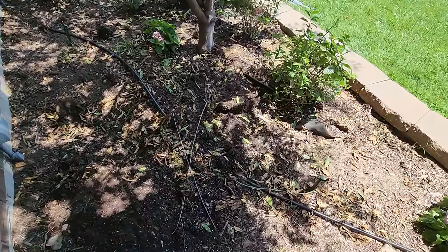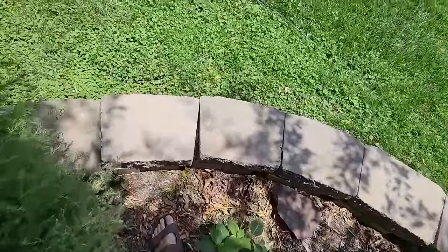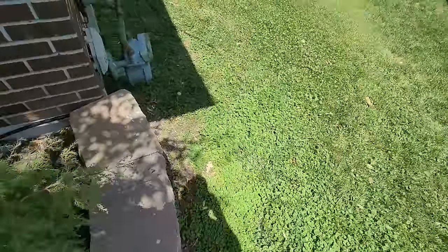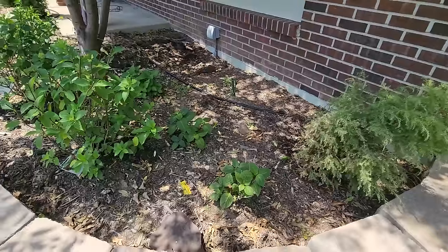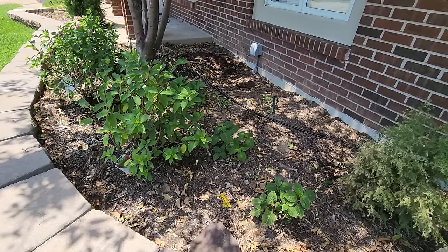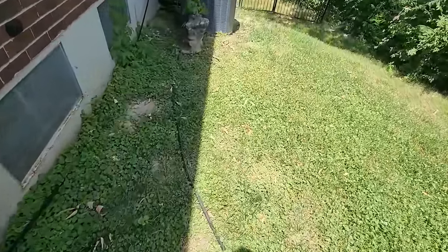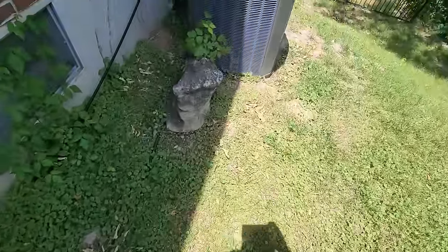Planted some Limelight Prime hydrangeas because she said she wanted to be able to sit in the nursery in her rocking chair and look outside and see the flowers from those hydrangeas, which I hope will work out. I don't know. There's not a lot of sun right here, but the Limelight Primes are supposed to be tough. They're just supposed to bloom and bloom and bloom.